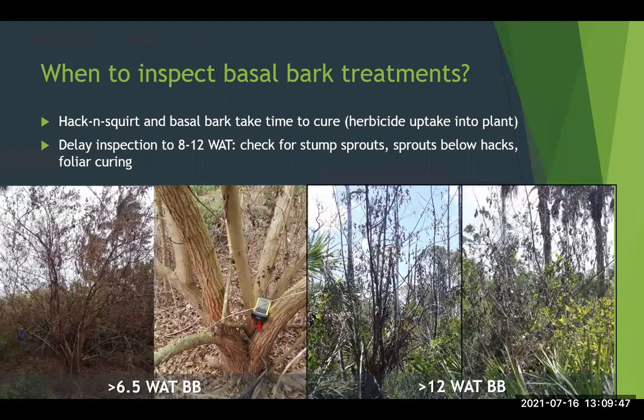So here's basal bark treatments. The left photo here is completely defoliated, and the second from the left photo is the same tree, just looking at the base of it with one of our Trimble data loggers for size reference. And that is, at only 6.5 weeks, it is obvious that tree is completely controlled. And on the right here, we have some peppers that were treated about 12 weeks before the photo, and those are very brown and crispy. In fact, I think I remember taking some of those photos. They were even a little grayed.